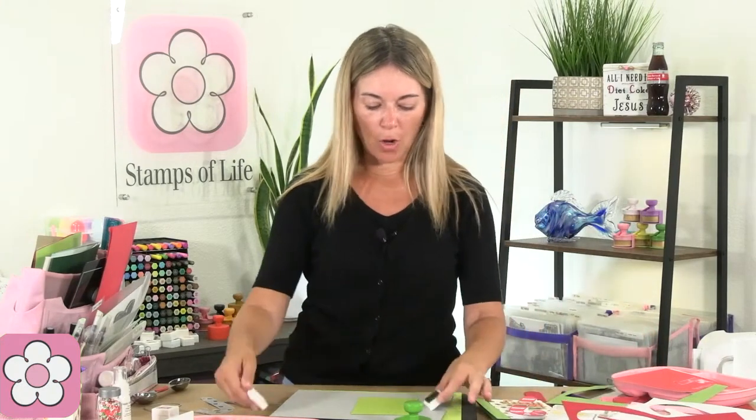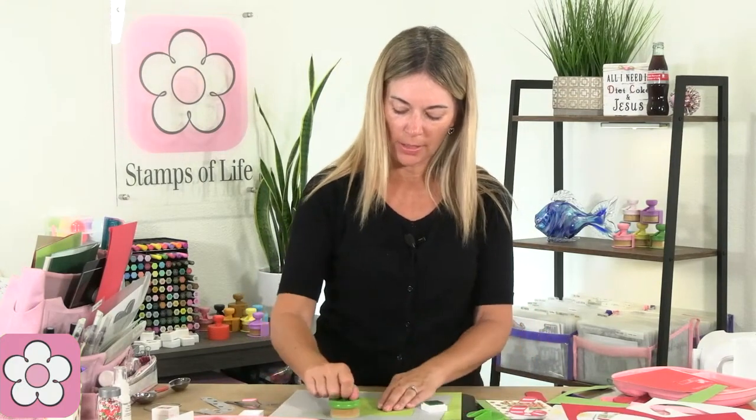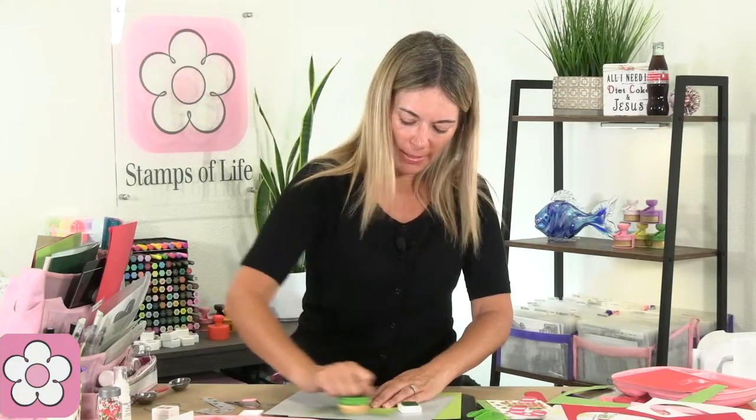I'm going to go rogue, and I'm going to use mint green ink, I think, on this, because I want it to be very, very light. And I am out of my kiwi because it has disappeared.